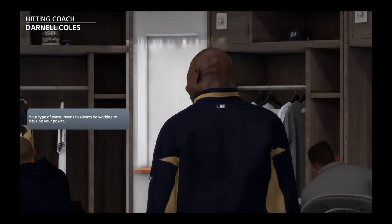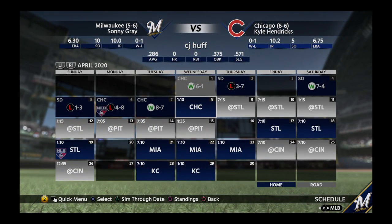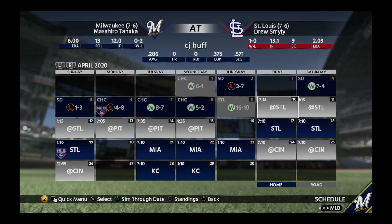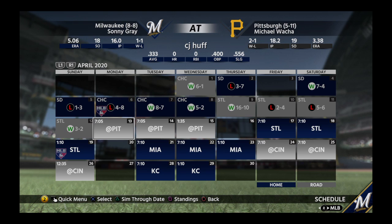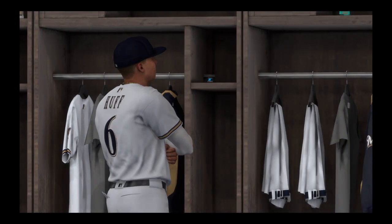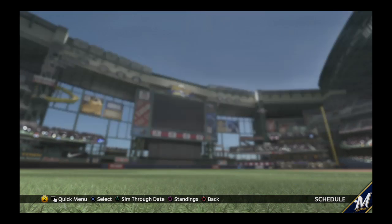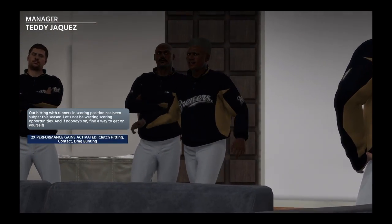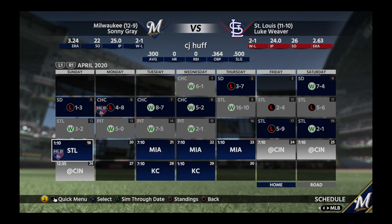A player is encouraged to continue to refine a skill essential to his game. Clutch hitting has not been a strength for this team, and their manager lets them know it.